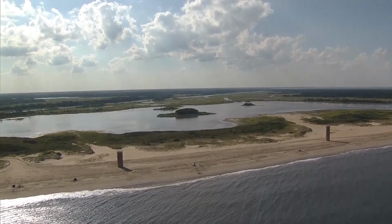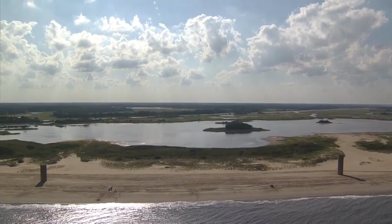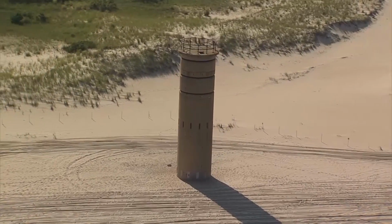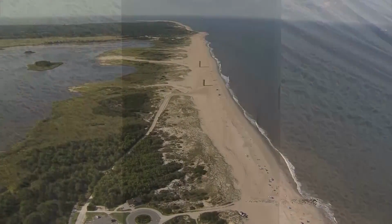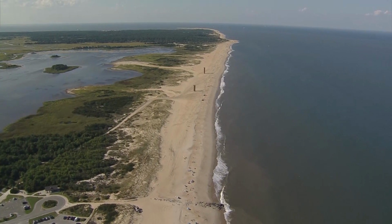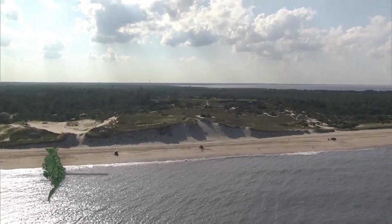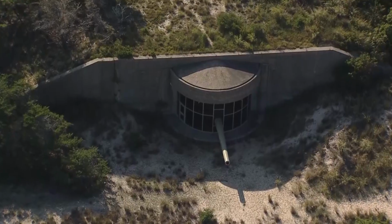A little further up the coast, we find our first line of defense. Standing guard and taking watch, these fire control towers were built to defend Delaware. Stacked in the sand dunes of Cape Henlopen State Park, they were equipped with instruments to determine the range and angle of enemy ships offshore.